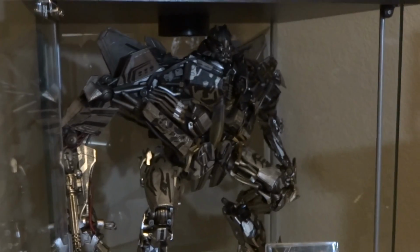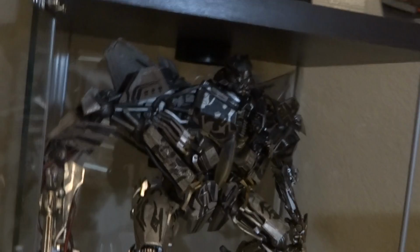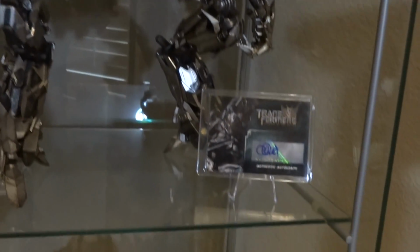Going down, this cabinet doesn't fit with what's on top of it, of course, but it is my Transformers cabinet. You have the 3A Starscream, which I think looks excellent. Big fan of that figure. I think it looks amazing. Have the autograph of the voice actor next to him.